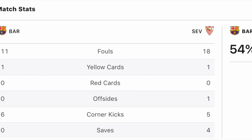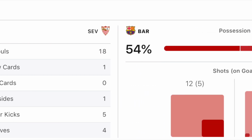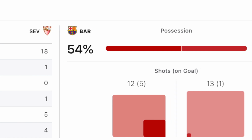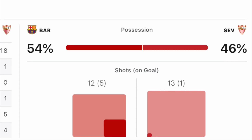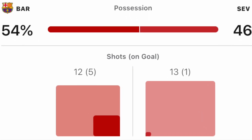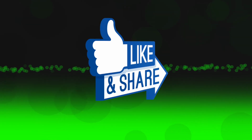And I also want to give props to Sevilla, who held their own in terms of possession. Here we can see that it was very nearly a 50-50 in terms of possession throughout the match. Also, both teams had plenty of shots, which made for an exciting game which actually saw both teams hit the woodwork.